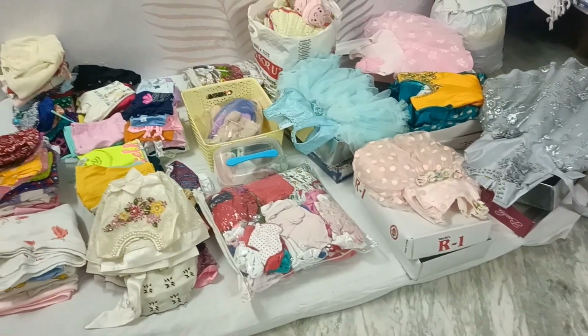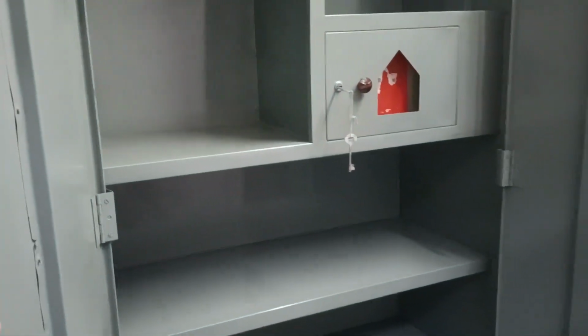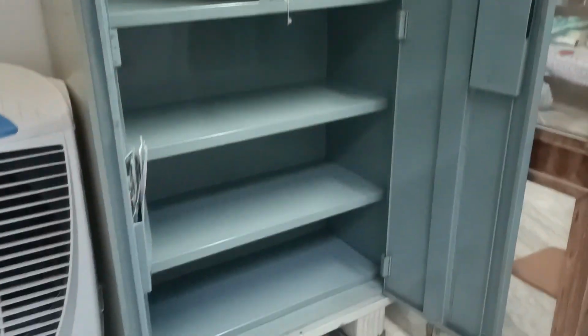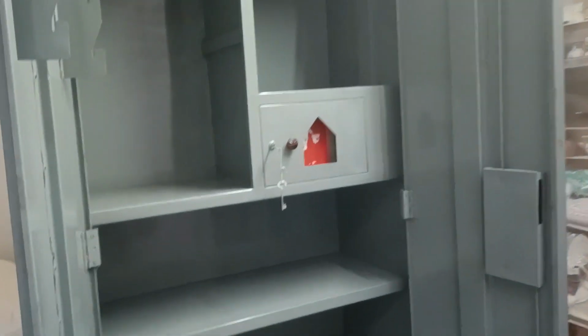So let's now go and put all these in her cupboard. Let's go. So this would be Olive's cupboard at the minute.